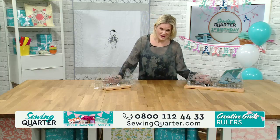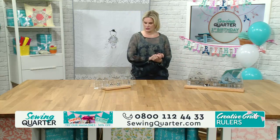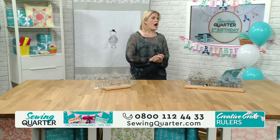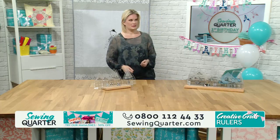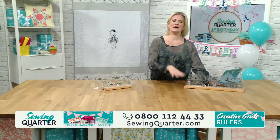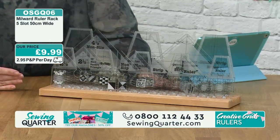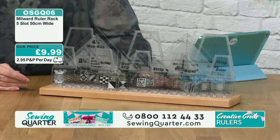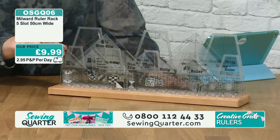Now, my beautiful racks again. Not long till the show, so I need to get a bit of a wriggle on. Wayne, please may I have the cutting mat? Now, the larger ruler rack, $9.99. Just get it, enjoy it. Because also, you can put multiple rulers on there. So if you've got a shorter one, look at this. Of course, if you're buying any of these rulers, just make sure that you can store them nicely.